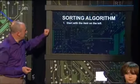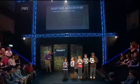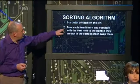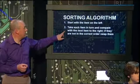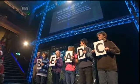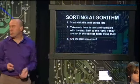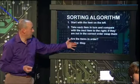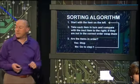So the first step is to start with the item that's on your left. That's the one at this end. The next step is to take each item in turn down the line and compare it with the next item on the right. And if they're not in the right order, we're going to swap them. And the third step is to ask, are all the items in order? If they are, we're finished and we stop. If they're not, then we go back to step one and we repeat it all again.